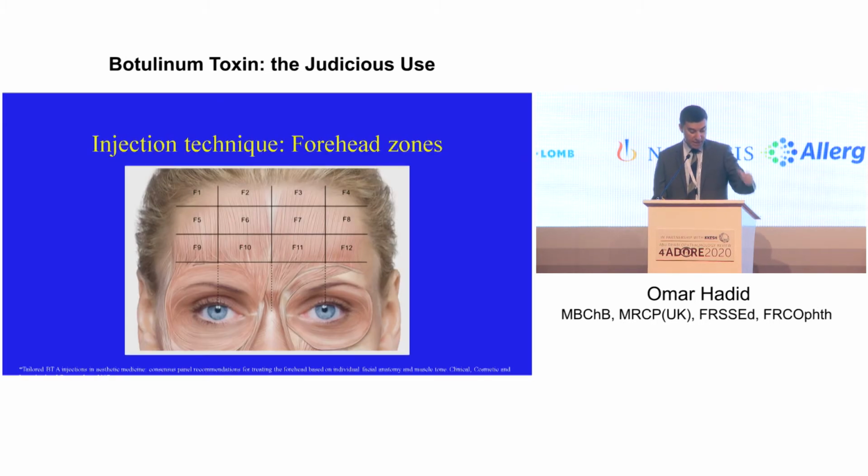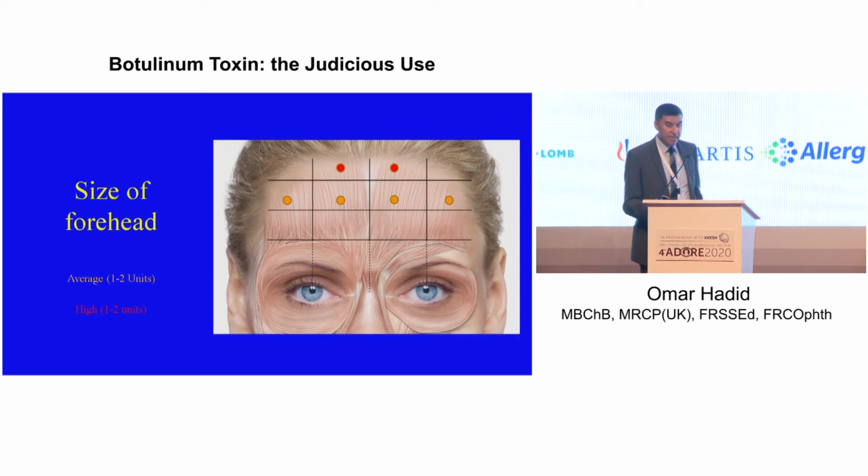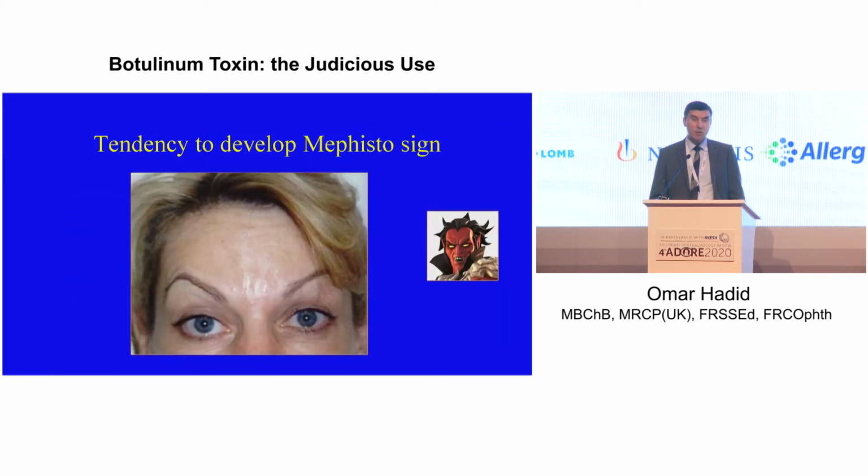So this is a consensus paper, where a panel of aesthetic surgeons met together and decided the injection sites and dosage, avoiding the 2 centimeters at the lower part of your forehead. And these are the classical injection sites. If you have an average forehead size, it's the 4 injection sites in the middle. If you have a recessed hairline, then perhaps adding 2 more in the center would help. This is the Mephisto sign. Generally, the frontalis muscle is most active in the center, and some people advocate injecting in the interpupillary zone.